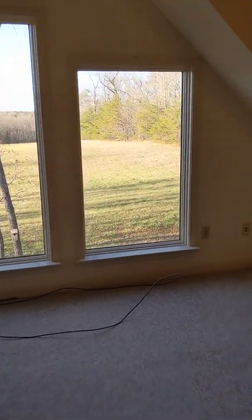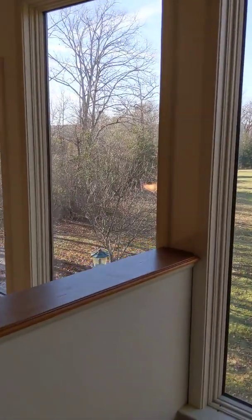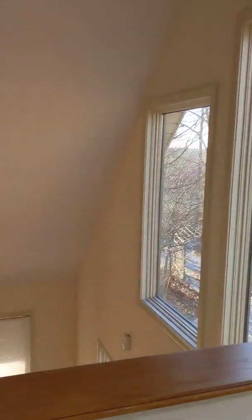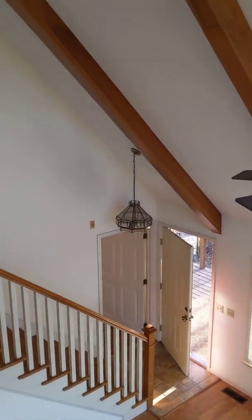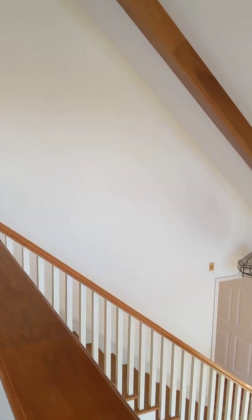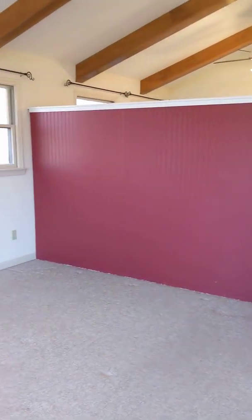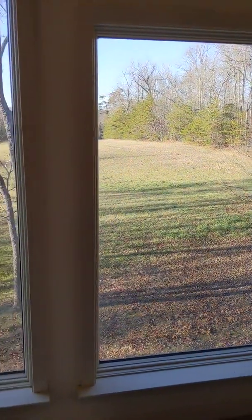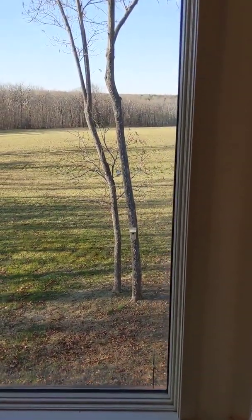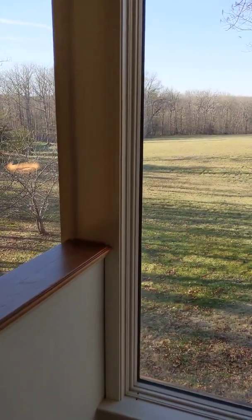All utilities are included, that is sewer, electricity, water. You would be responsible for your own internet and your own garbage pickup. However, there is like a garbage drop-off place just right down Genesis Road. This house is 2 miles from town. It's on about 74 acres of property. It's both wooded and pasture land, and at the far end of that pasture is the Obed River. So all of this property is riverfront.